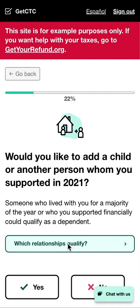Next, if I were filing married, GetCTC would collect needed information about my spouse, their name, date of birth, social security number or ITIN, and 2020 adjusted gross income, if applicable. In this case, I'm filing single, so GetCTC will skip this section.